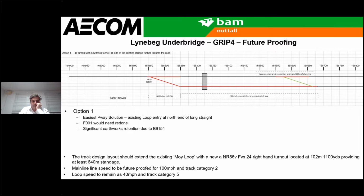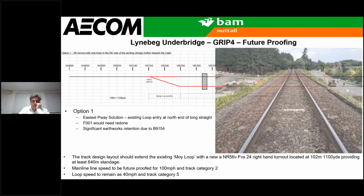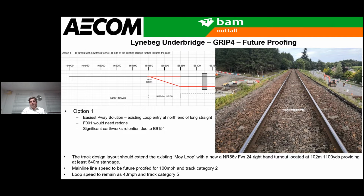If you do the next click, Stuart, I think I've got a photo comes up. So as you're standing there, if you can imagine, the easiest PWA solution would be to keep this as the main line, put the loop off to the right. But if you imagine a 1976 foot and then a 1435 gauge and then another couple of metres for your cess, you're pretty much going to be out in line with the road there.